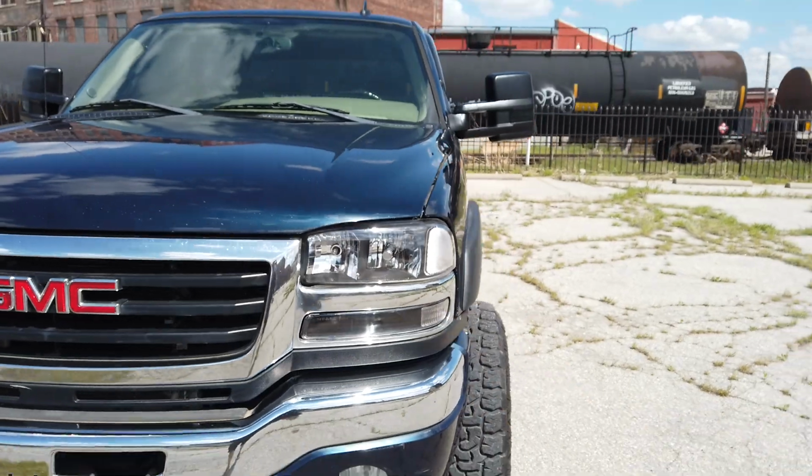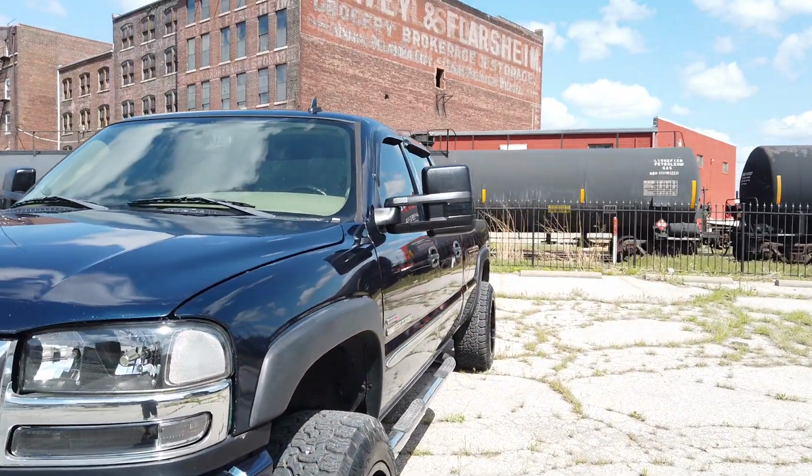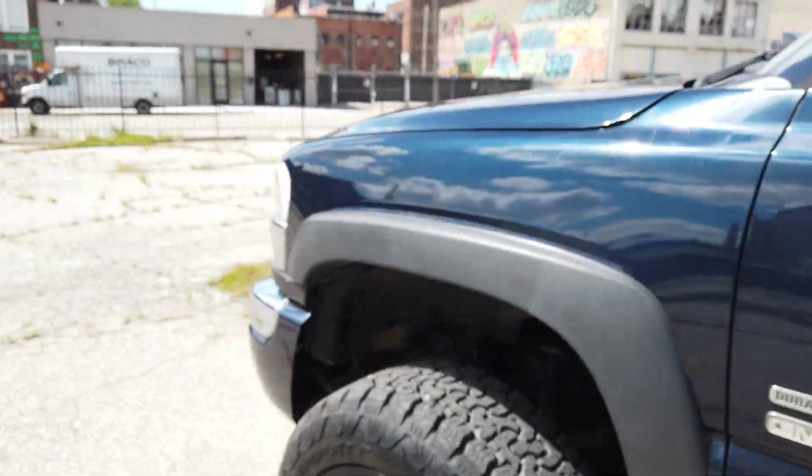We did update brand new black housing style headlights with clear corners. Matter of fact, I want to turn these lights on because we got some cool tail lights too. I want to show you the LEDs. You know, we always do the LED lights on everything. We can't help it.